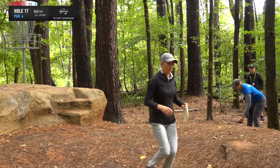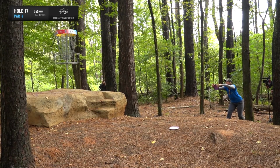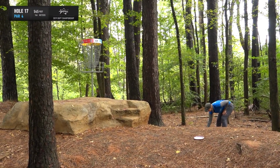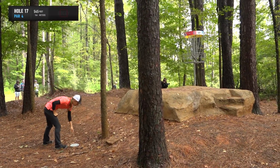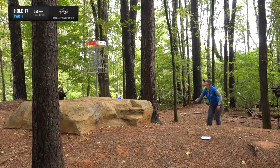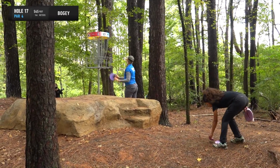Wow. And just like that, she has put all of the pressure on Sarah. This is to keep a one-stroke lead going into 18. She had a four-stroke lead just a few holes ago. Oh, no. Yeah, and she knew it right away. She just didn't get the legs involved, left it low. Wow. And Katrina's come all the way back from four down on two different occasions in this round. It's crazy. It's so much action.